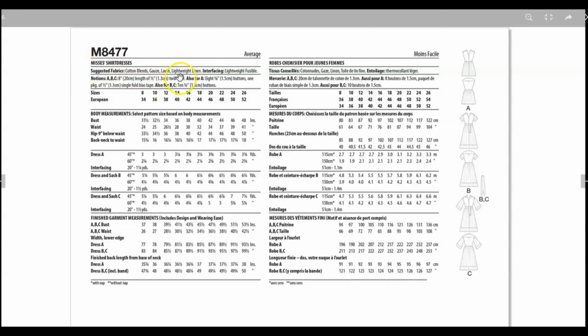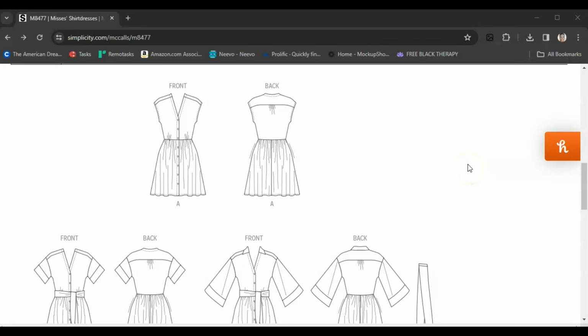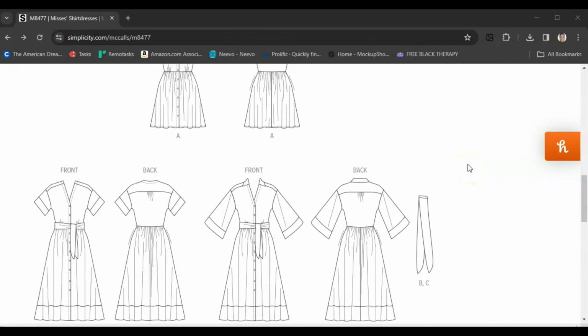Here are the suggested fabrics. Cotton. Oh, I said I wasn't reading suggested fabrics for time's sake. But here are the suggested fabrics. And sizes go from 8 to 26. I think it's a cute dress. But just because I have so many shirt dresses in my stash, I'm not going to pick this one up. But let me know what you think about it in the comments. I do think it's a very cute dress. And I can see a lot of different beautiful fabric patterns, especially for summer and spring. And here are the line drawings for the front and the back.